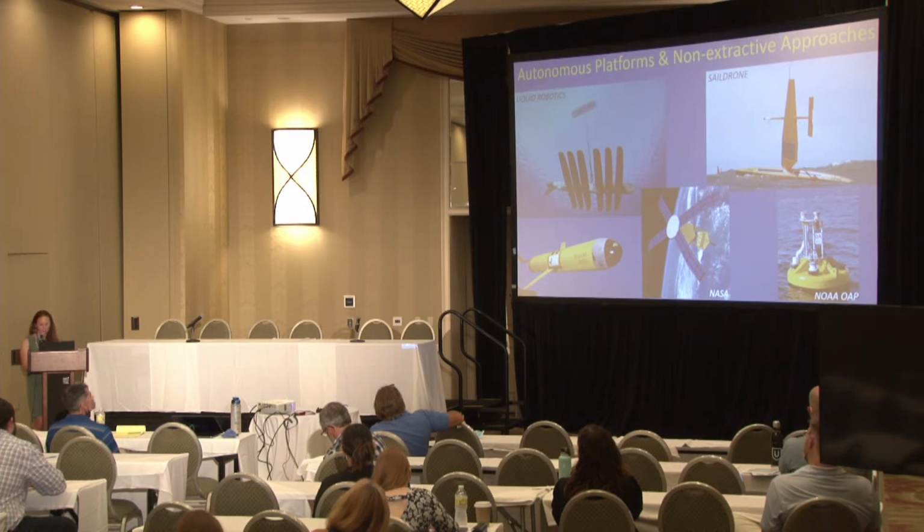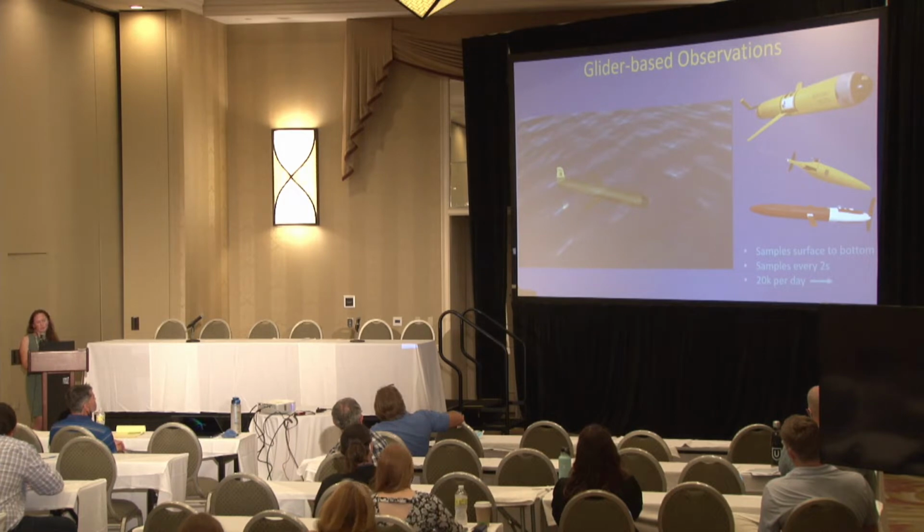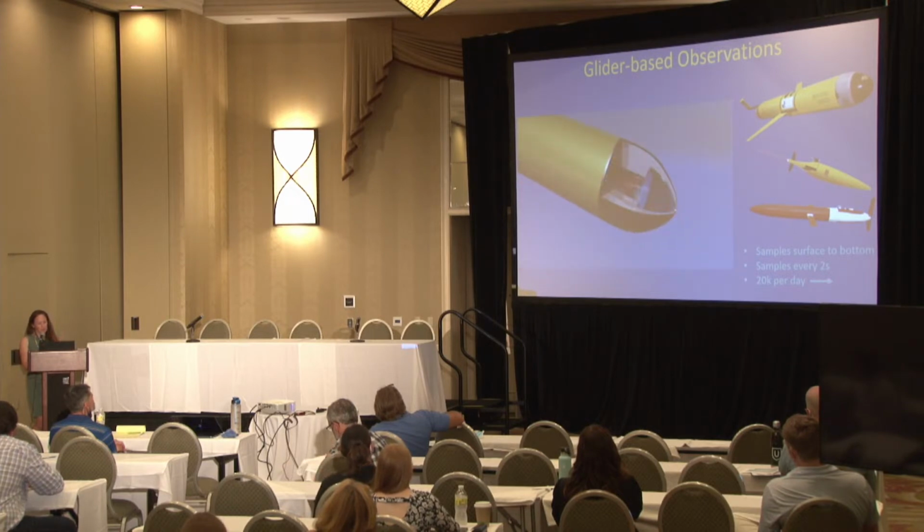These are just some examples. I'll give a specific example about the gliders, because mostly what we're going to be talking about today are buoys, moorings, and gliders from the specific examples that we're going to provide for you today as the introduction into the panel discussion. So gliders, for those of you that may not know, are vertically profiling platforms, and they're buoyancy based. And so that means they're very efficient in terms of battery usage, and they can be out in the ocean for sustained periods of time. They work because they use ballast to go up and down in the ocean.